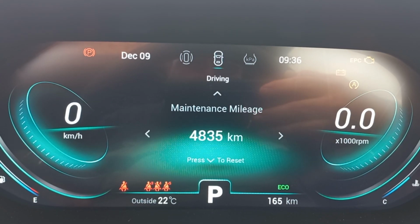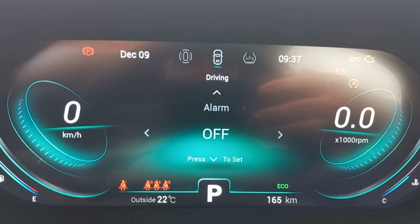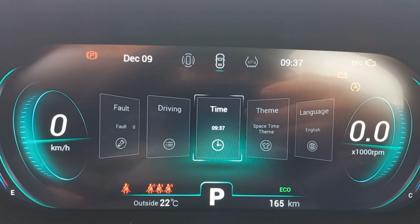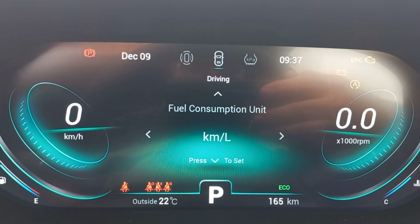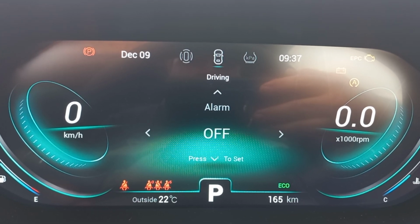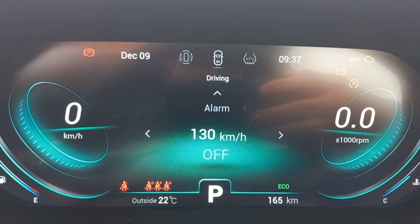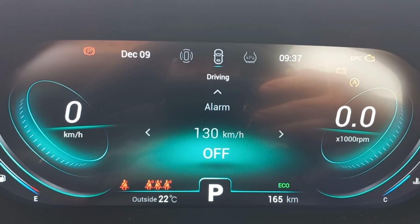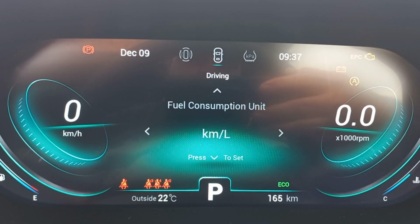Okay, now every time you select something, obviously you see it'll take you out. So we're going to go there. You've got fatigue. You've got your alarm. Now this is a speed alarm. If you are going to certain places, for example, we're going down to Durban at the end of the month, rather set that and make sure you don't have an accident and accidentally go faster than what you should. You can see this one is selected for 130. I'm going to switch this one off. There you are. Like I said, every time you select it, it'll take you out of the menu.